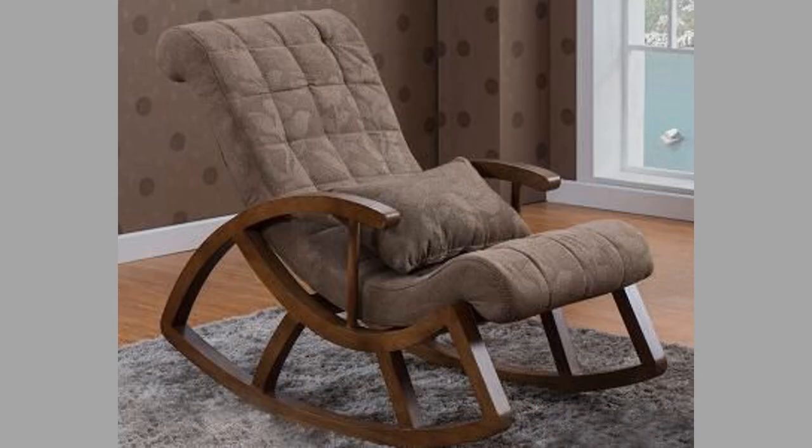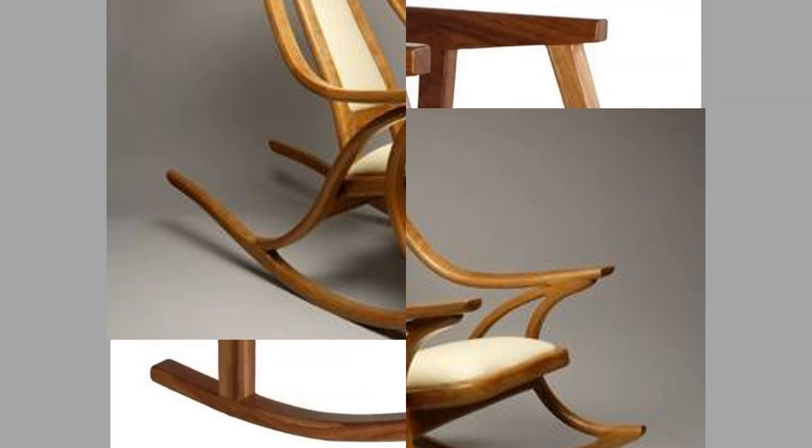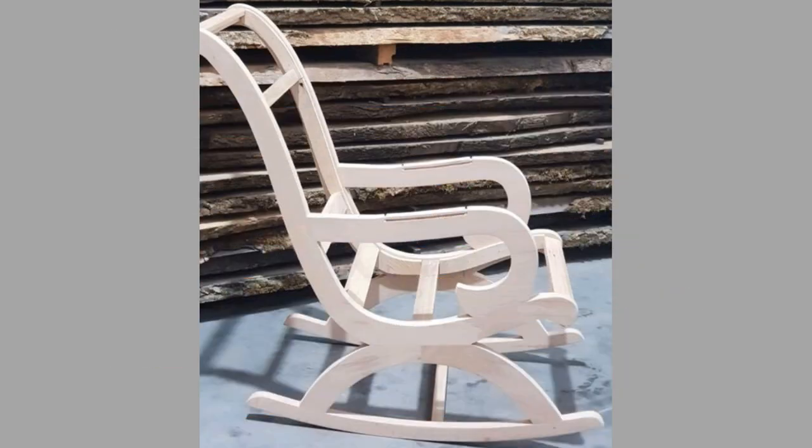providing a comfortable and stylish piece of furniture for relaxation and leisure. It can become a focal point in a room, elevating the overall aesthetic and creating a luxurious ambience. Overall, the combination of high-quality materials, exceptional design, comfort, exclusivity, and cultural significance contribute to making rocking chairs a luxury item.